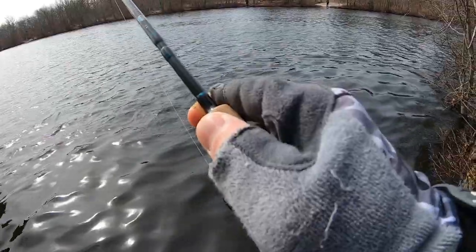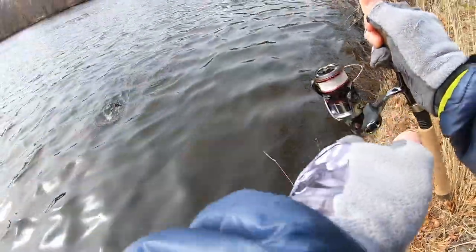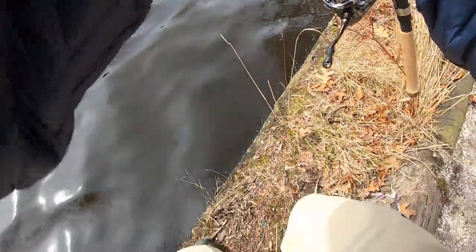This guy feels a little stronger. He's pulling a lot of drag. Nice. Oh, is it a rainbow? Oh, wow. That's a big one. That's awesome. Whoa, this thing's huge. Oh, it's a brown, big brown.